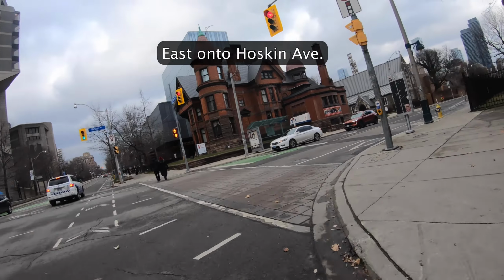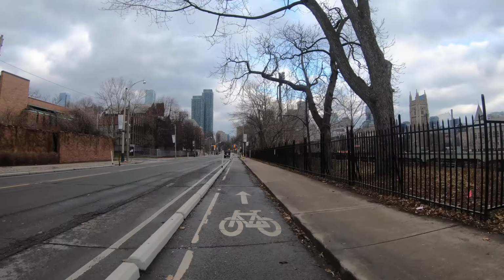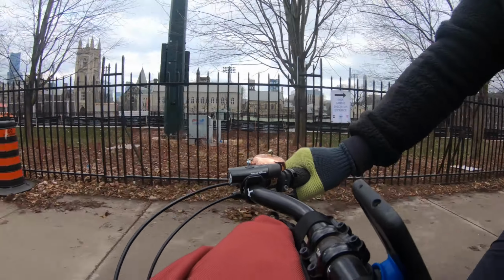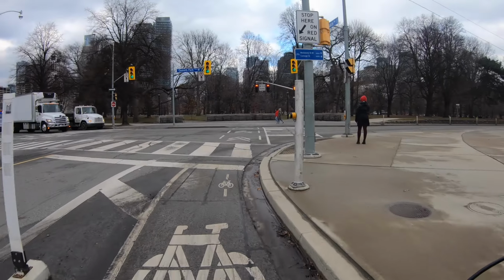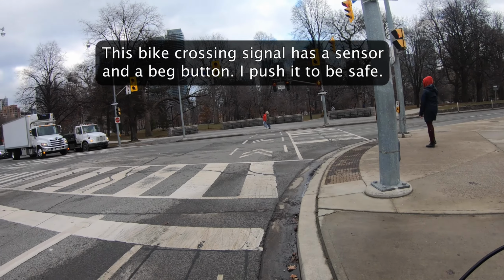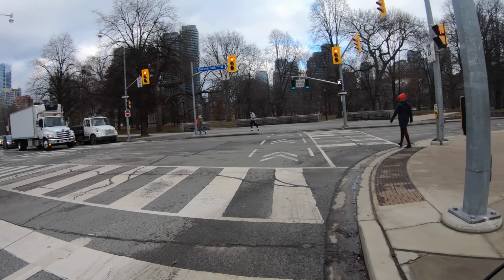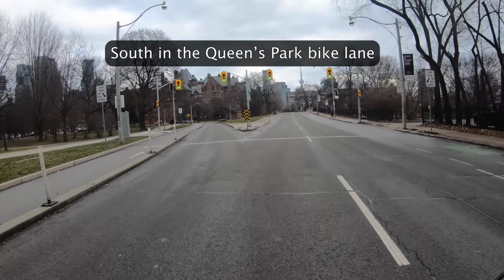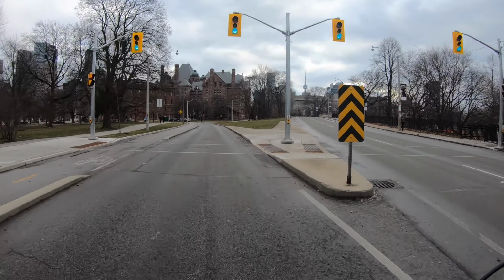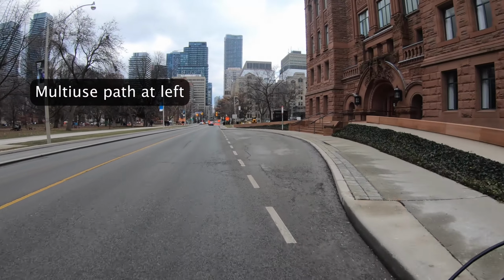East on Hoskin. Continuation of Harvard on the east side of Spadina. Protected bike lane. You can see the U of T over here. Hart House. Bike path that will connect to University. It's going to cut over and get onto Wellesley here, the multi-use bidirectional path on the left-hand side.